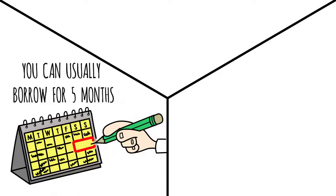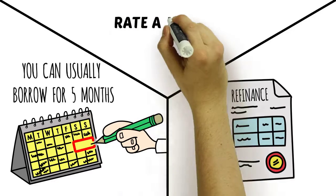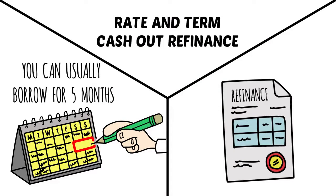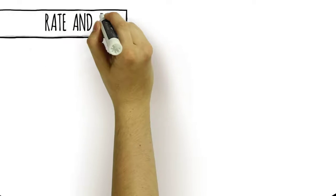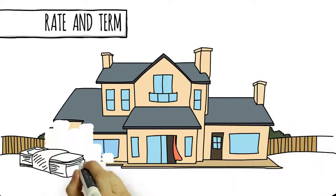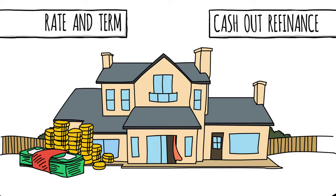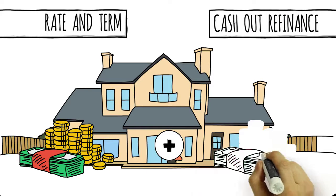If you want to keep the house, you should refinance as soon as possible, and there are 2 types of refinance: rate and term or cash out refinance. Rate and term is where you're just paying off the existing mortgage on that property. Cash out refinance is where you refinance the property and get extra cash over and above the mortgage payoff.